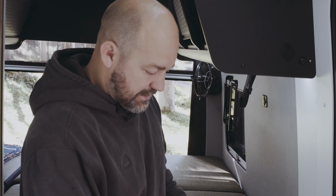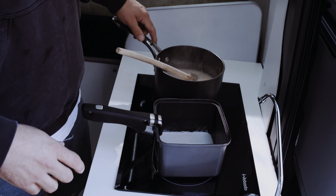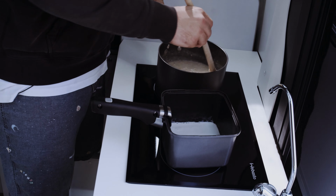Starting to get nice and thick now. Good consistency. Our coconut milk is starting to boil and froth up a little bit. We're just about ready to go.